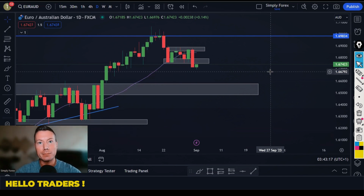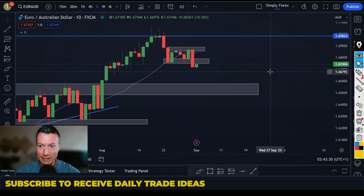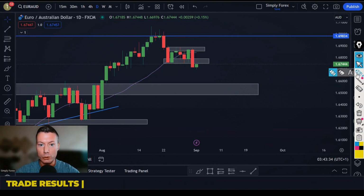Friday the 1st of September to be exact, and we are going to do three things. We're going to look back at yesterday's trades, we're going to look at today's potential trades, and we're going to look at the important news for today as well. So let's do this. The first trade idea from yesterday was euro against the Aussie dollar.